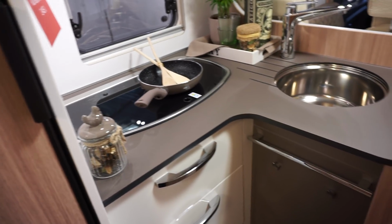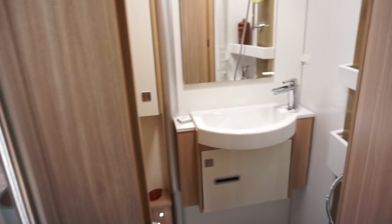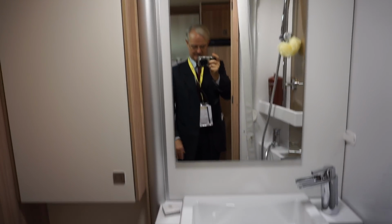So as a kitchen, I think actually that's a very nice unit there. Right, so behind the kitchen we've got this, the wet room. There's me. And we've got 2 domestic plug holes.